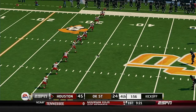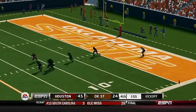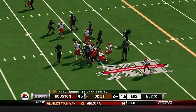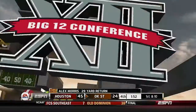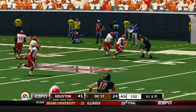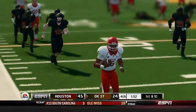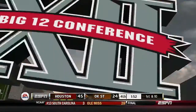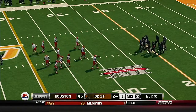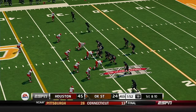Everyone's all lined up and ready for the kickoff. He'll return it from the one. Tackle at the 29. The offense will take the field, and they've been moving the ball very well on their last couple of drives. Less than 2 minutes in the fourth quarter.